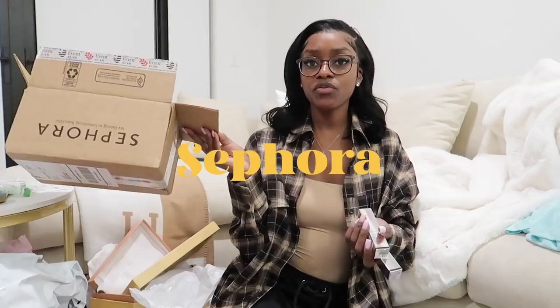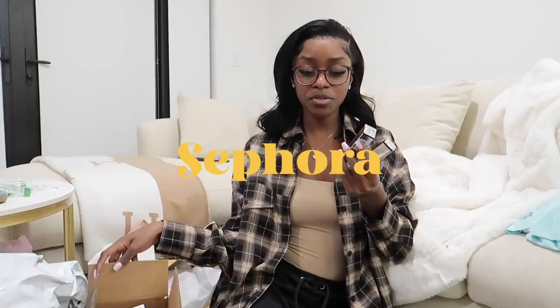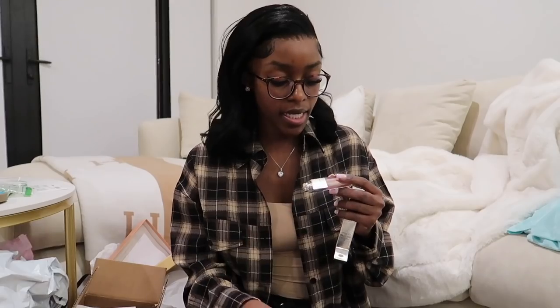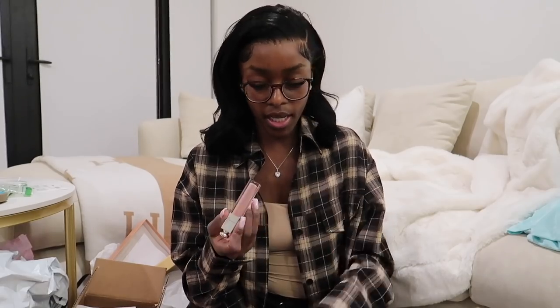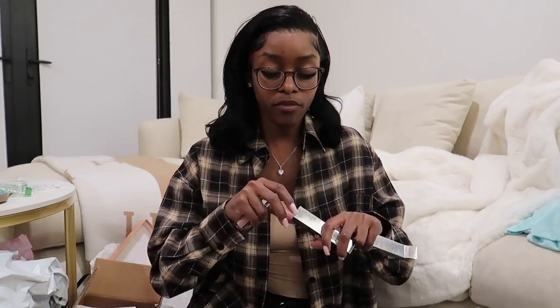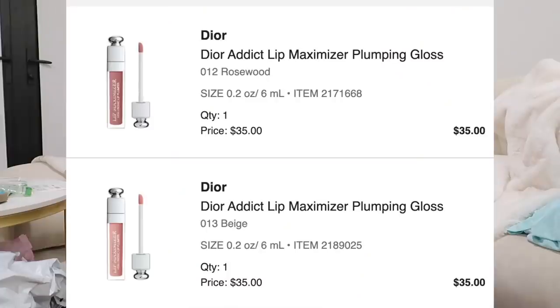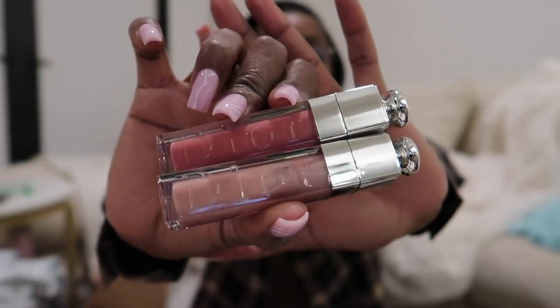This is my Sephora box, and I only got two lip glosses, but I got the Dior Addict lip glosses. These are actually called lip maximizers, and I did a poll for these, asking you guys what colors would work well for dark skin tones. Oh, these are so beautiful. I feel like these lip glosses were $30 each, which is extremely pricey for a lip gloss, but you know, it's Dior, and I feel like these are so pretty. 013 and 012, I'm pretty sure they're raspberry and rosewood, I believe.